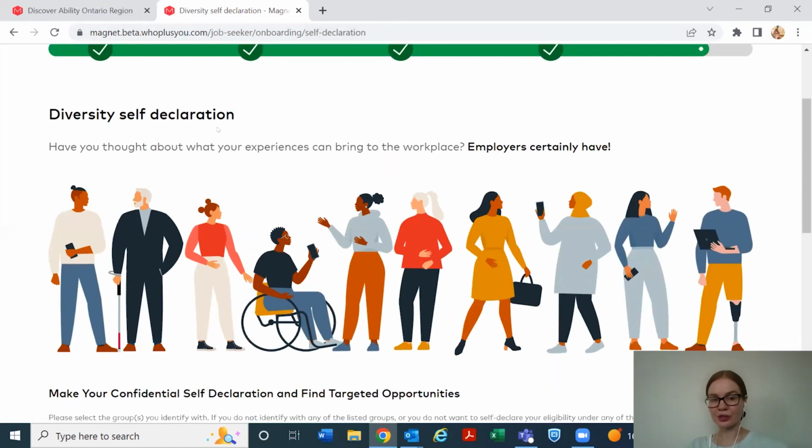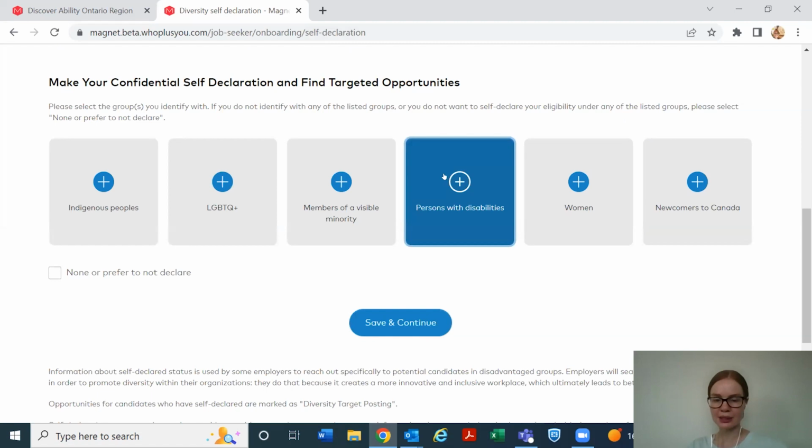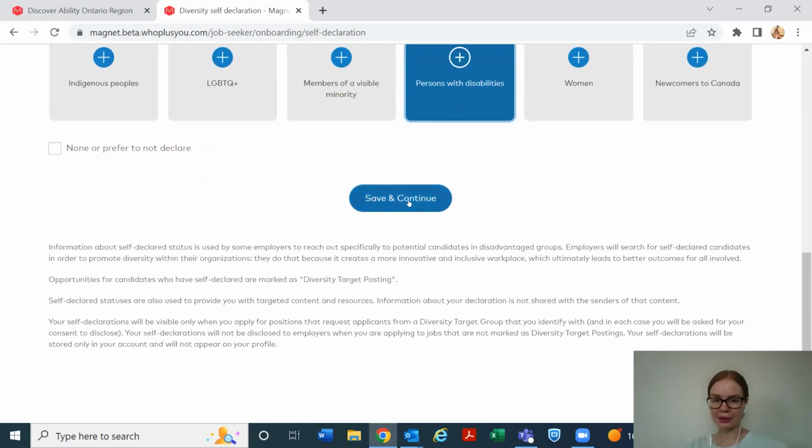And now this is the diversity self-declaration that Lisa showed us. So we are going to select persons with disabilities or whatever other group you identify with, and you can click save and continue. Now, Sophia, I see that you can choose not to declare. Why would you declare versus not?